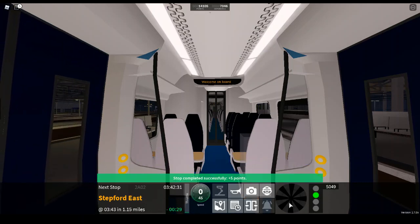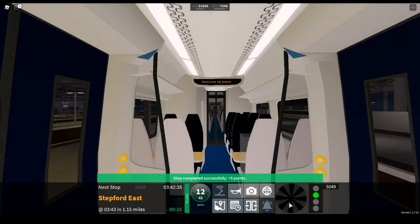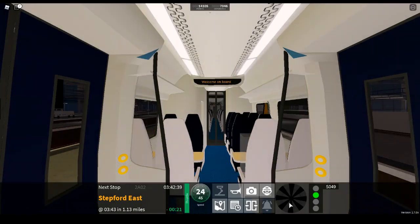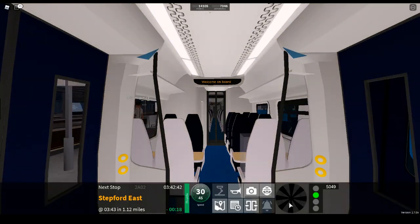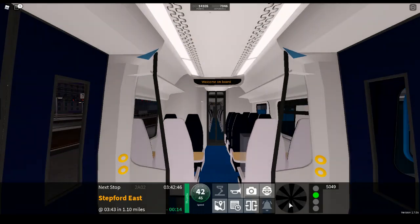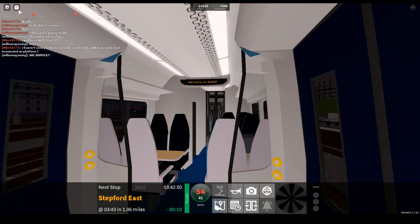Platform 1 for the 0343 Stepford Express service to Lynn by the Sea. Calling at Leighton, Stepford Road and Lynn by the Sea. This train has 5 coaches. First class is located at the front of this train.